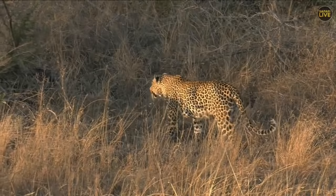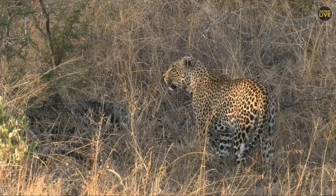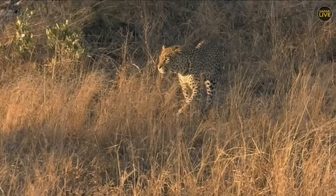Well, we are with Hosanna, and we figured out what his strategy is at the moment and why he's walking up to bushes the way he is. It's exactly what I thought. He's trying to spook scrub hares, so he just spooked one now. Unfortunately, he was a bit slow on the uptake and didn't get it right, but that's what he's busy doing. So he's walking from bush to bush, trying to make them come out, and then he's able to go and hunt them.